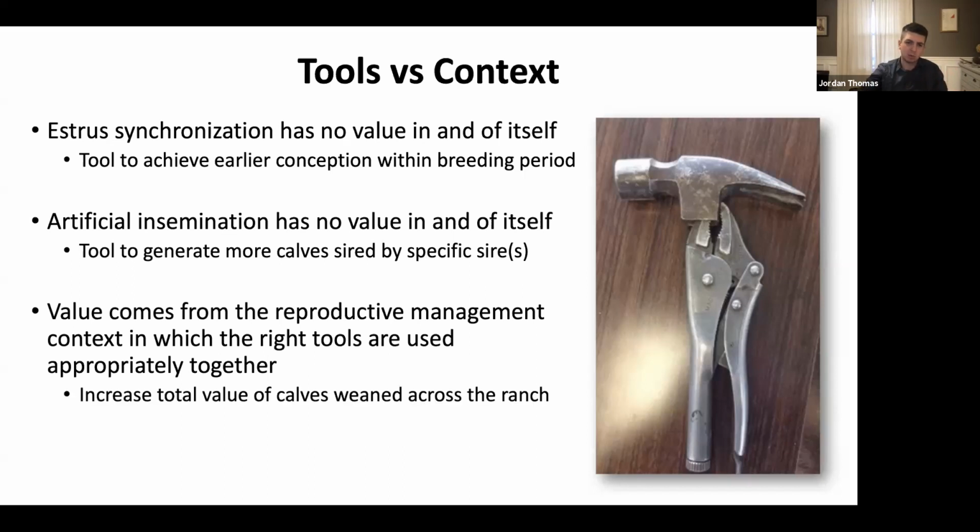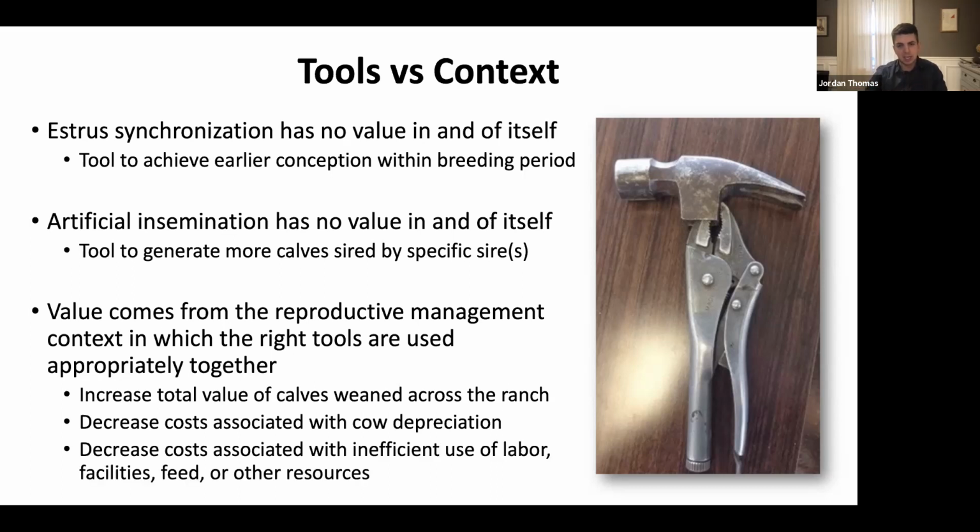And that's what we're really trying to do, right? Increase the total value of the calves weaned across the ranch, decrease the costs associated with cow depreciation. Didn't talk about that so much today, but I think you probably got the hints of how reproductive management really drives that. And obviously, when we create a more consistent group of calves, we create a situation that's a lot easier to manage. And there's a lot of advantages there economically in terms of labor and facilities and feed and so on and so forth.